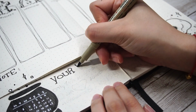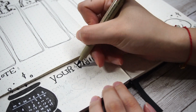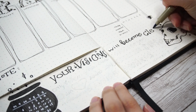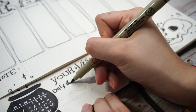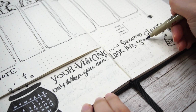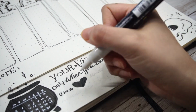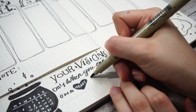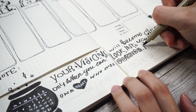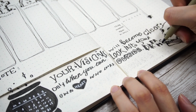This month's quote is, "Your visions will become clear only when you can look into your own heart. Who looks outside dreams, who looks inside awakes," by Carl Jung. I like this quote because it helps me realize that I should focus on what I can do, what I can create, and who I can become, rather than looking for extrinsic motivators like money and status.